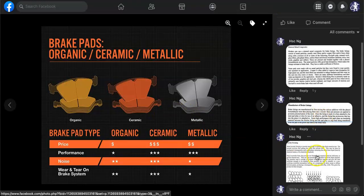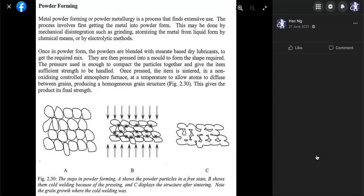Okay, now this is from the year 12 book on powder forming. So this is for sintered metal composites, typically for metals. We're just going to look at these three steps. I'm not going to read out the rest of it. We're just introducing the concept. We're going to revisit it again next year.